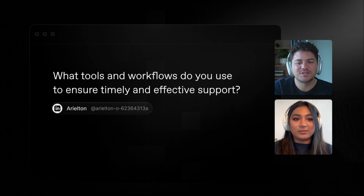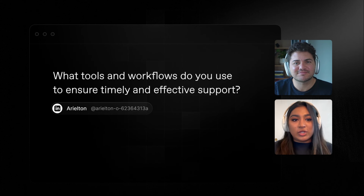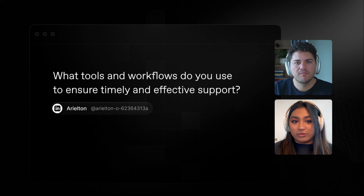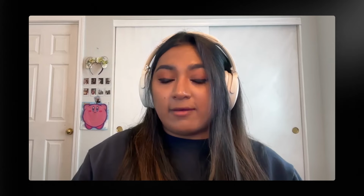So the first question comes from LinkedIn and is, what tools and workflows do you use to ensure timely and effective support? Nice. So as a team, we use Plane and Retool, and Plane is our customer ticketing system. And the cool thing about Plane is that we've created custom ways to triage all of the tickets programmatically based on various factors that we've determined. So severity, which is actually determined by our customers, so we're prioritizing their needs first, tier level, and the type of issue. Plane has a really nice AI tagging system which detects what kind of issues in our product the customer is having trouble with, and I use that to create a priority list internally.